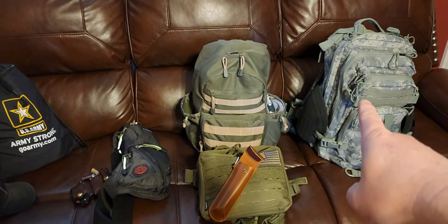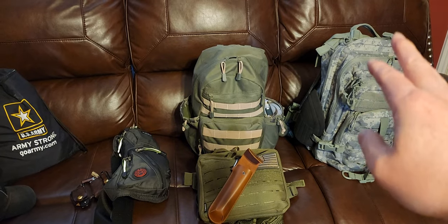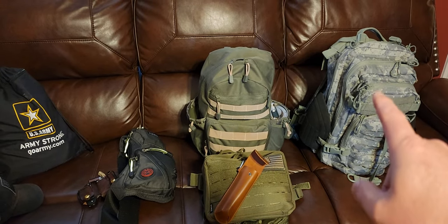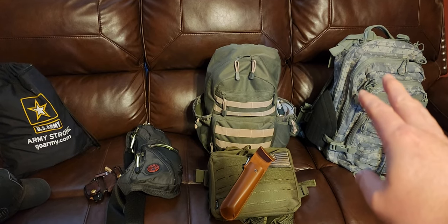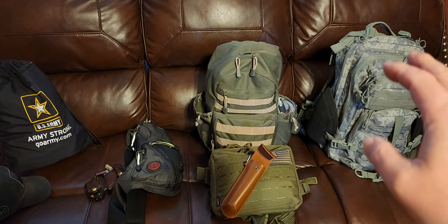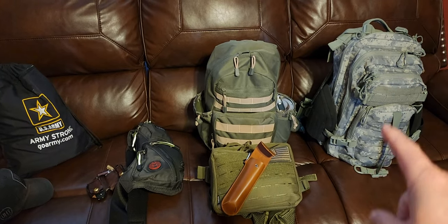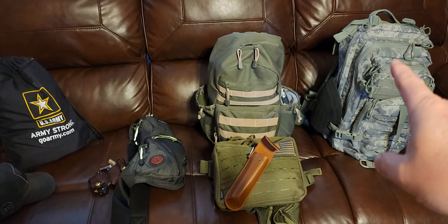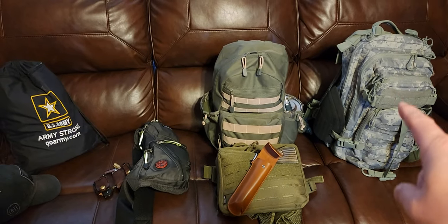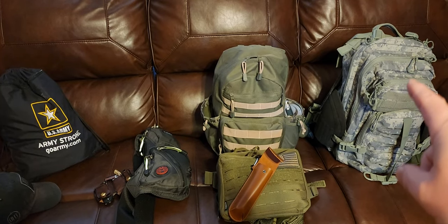So I have all the essential tools and things that I need to survive out in the elements or to survive and protect myself in case of attack or some type of disaster. So that's my bug out bag, okay? And also, as you can see, it's not overly big, but for its size, it is pretty heavy.